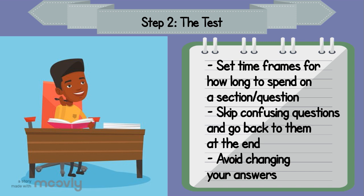Unless there are questions you need to answer to move on to another section, you should skip questions that are holding you up or are confusing and go back to them at the end. Also, try not to change your answers unless you're absolutely sure that you got something wrong. Oftentimes, students will make more mistakes because they second guess themselves than if they had left the answer as it was originally. It's important to trust your gut. Your first instinct is often the best.